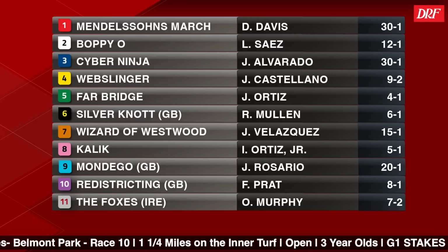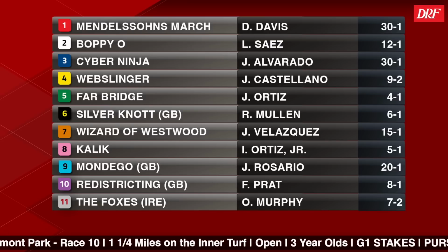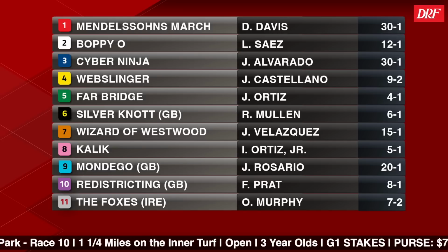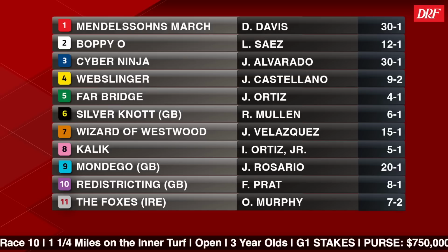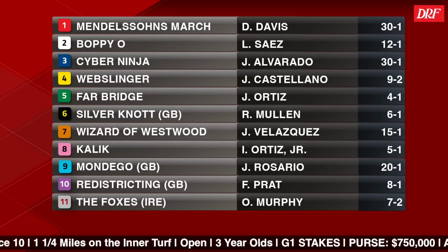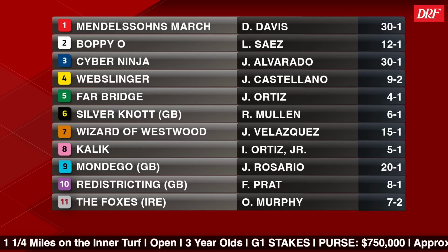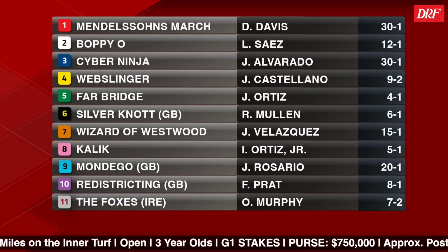And Craig, we've got a field of 11 signed on, and this is a pretty interesting race to handicap. Just a couple runners from Europe, Silver Knott, who we're more familiar with. He's run in the U.S. a couple of times, as well as an intriguing outsider, outside in the starting gate, the number 11, The Foxes, who comes over with some credentials. But we've also talked about the fact that this is a pretty strong crop of American three-year-old turf horses. So very interesting to see how this all shakes out.